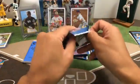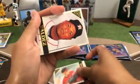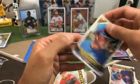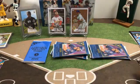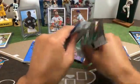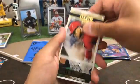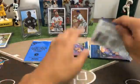Next pack. James Karinchak, rookie, Indians. Framber Valdez. Parallel of Martin Maldonado. And Nico Hoerner, rookie for the Cubs. Next pack. Robel Garcia, rookie for the Cubs. Juan Soto. Ichiro Masters. And Shun Yamaguchi, rookie for the Blue Jays. Next pack.